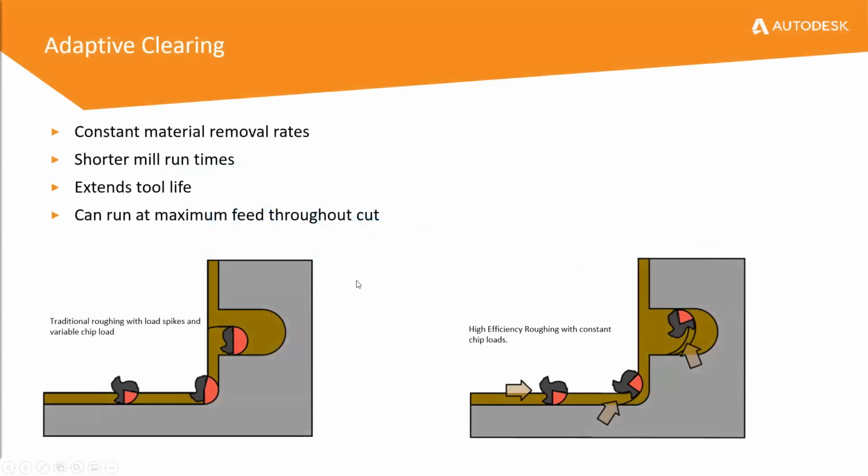Let's look at some adaptive clearing technology, as done in Fusion CAM and also in Inventor CAM. With adaptive clearing, we can constantly remove material at the same rate with a shorter mill runtime. Basically, it's faster. It also extends the tool life and can run at maximum feed throughout the cuts.